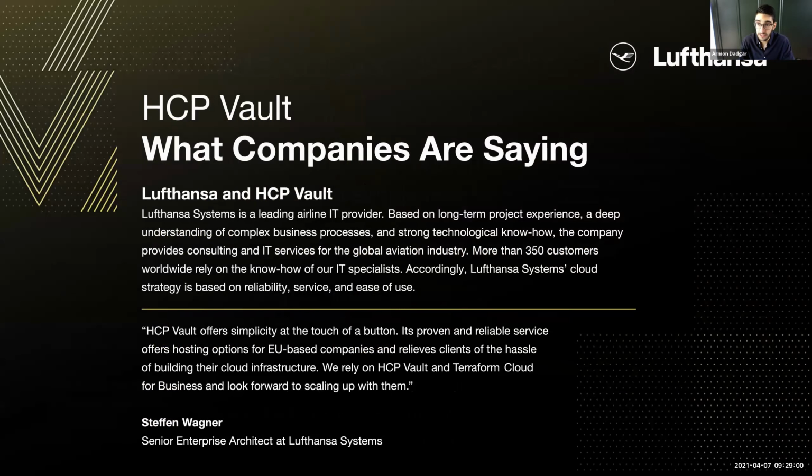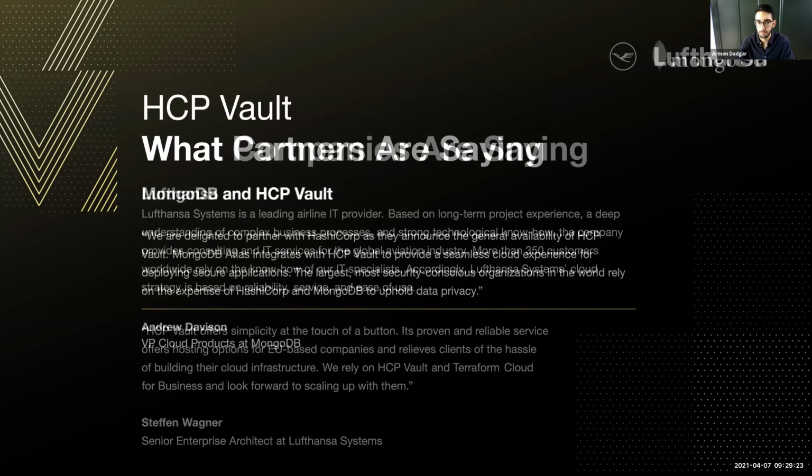Some of our biggest customers are already leaning in and starting to explore this as well. Lufthansa, for those who are unfamiliar, is a major global airline. And I think what they've shared is the simplicity of this, and the fact that they can get a much higher level of reliability and get the expertise of HashiCorp managing this for them, as opposed to having to build that expertise themselves, is what's critical.